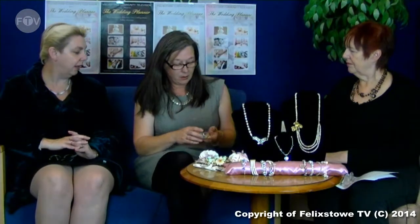It makes the transition. So it's great for brides that, you know, do want a bit of versatility, because you can adapt whatever pieces you can for their occasion.